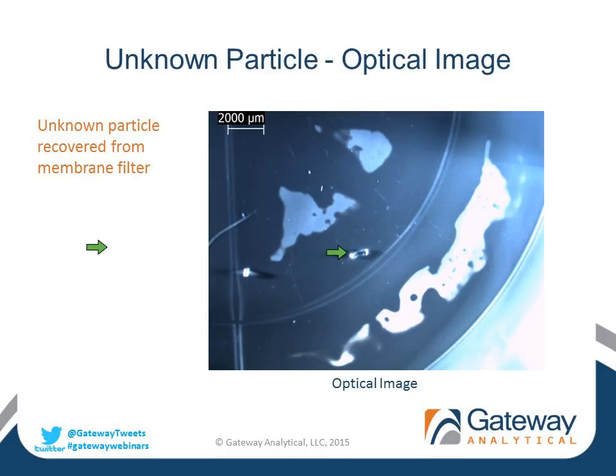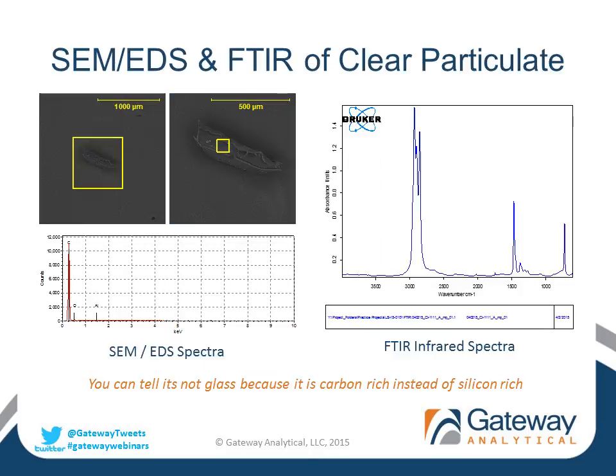And we were able to cut it to do SEM and FTIR. SEM told us that it was carbon rich, which means that it's not glass for sure, because that would be silicon rich, and it's not salt, because that would have different elements. And then doing FTIR told us that it was polyethylene. Depending on what your particle feels like when you manipulate it, that'll tell you what type of analysis you should probably at least try, and then proceed from there.